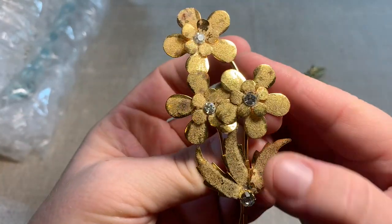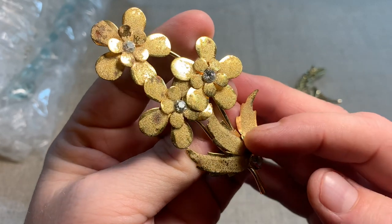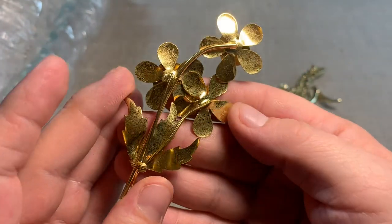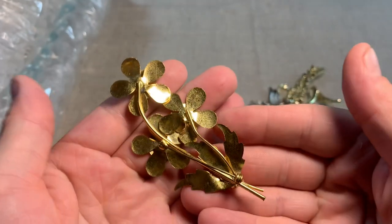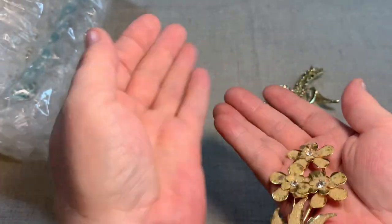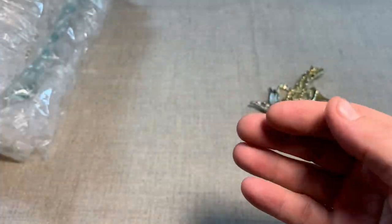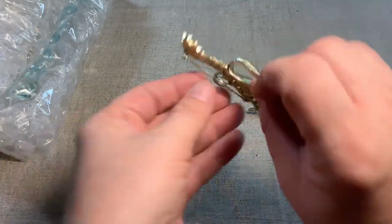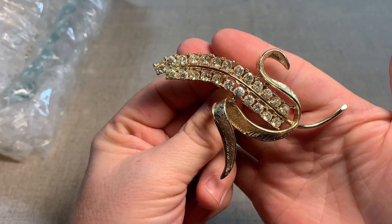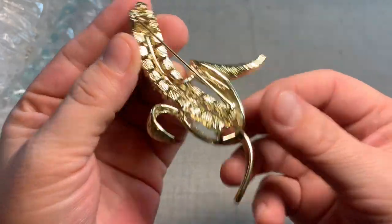Ooh, very textured prong set rhinestone there. These do not look prong set. It's probably some kind of gold filled. That's an early piece. This is an early piece for sure. Ooh, okay. Oh, and we're signed.